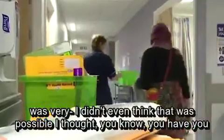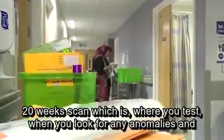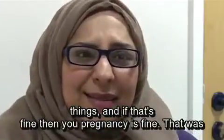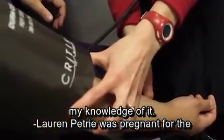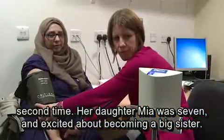And they explained to me it could be preeclampsia, and they told me what it was, and then I looked it up, and I was like, yeah, I am getting the swelling, and my blood pressure, I do feel like it is quite high. They explained the baby's quite small, so we might have to deliver early. I think that's when it hit me, okay, this is really serious.